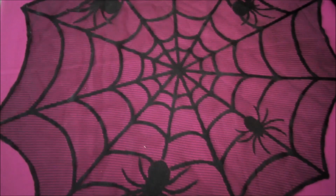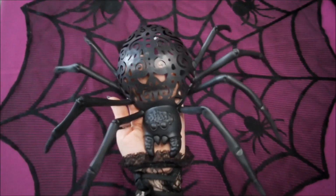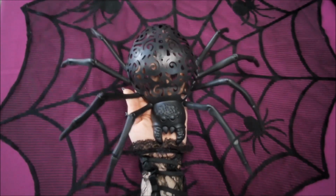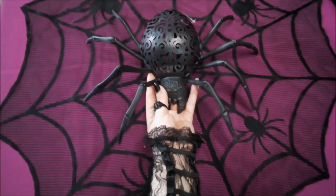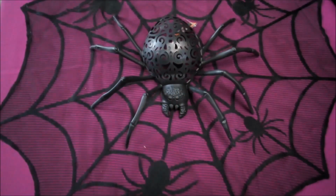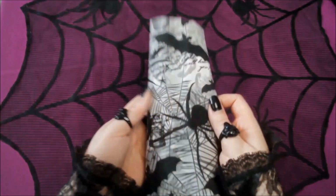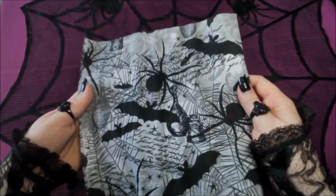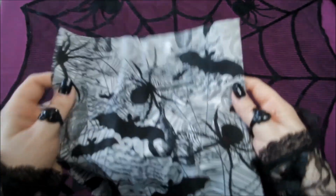Also from Dollar Tree, there's this large plastic spider. I'm kind of amazed this was $1.25 and not in their $3 and $5 section. I can see a number of uses for this, and I may already have an idea for it, but you'll have to wait for that. Then there was this Halloween fabric, also $1.25, lots of potential uses for this, and I quite like the pattern.